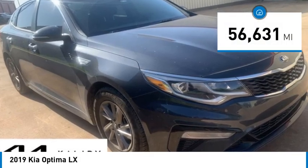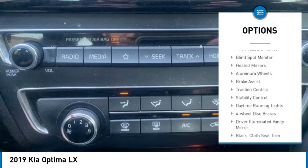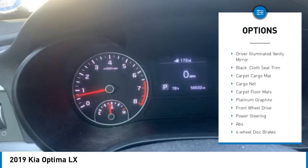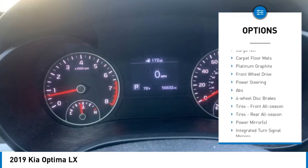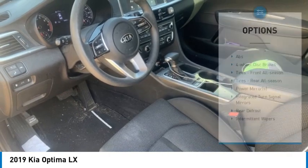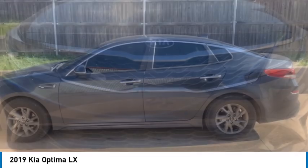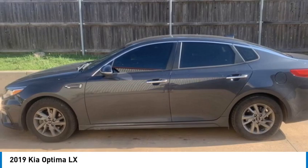Here are some of this vehicle's great options: tire pressure monitor, blind spot monitor, heated mirrors, aluminum wheels, brake assist, traction control, stability control, daytime running lights, four-wheel disc brakes, driver illuminated vanity mirror. Come take a test drive today.